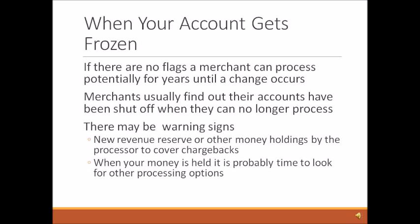When your account gets frozen, if there are no flags, a merchant can process potentially for years until a change occurs. I've had some clients where they were with Stripe for a long time, but then maybe their business took off and they suddenly started making a lot more money and found that their accounts had been frozen. Merchants usually find out their accounts have been shut off when they can no longer process. So they go to accept a payment, and the payment ends up being rejected.